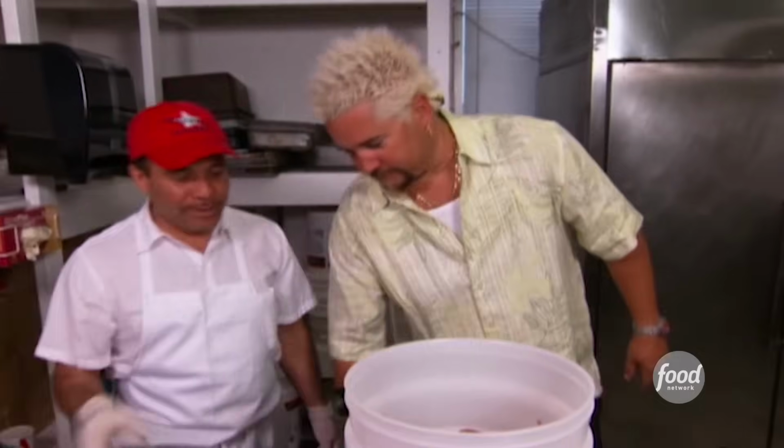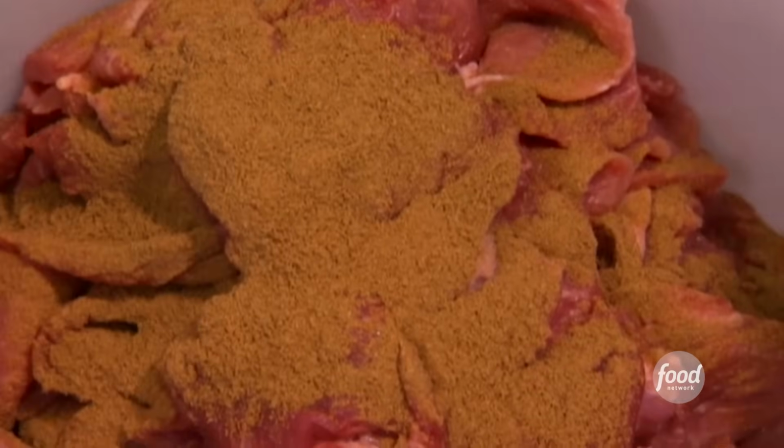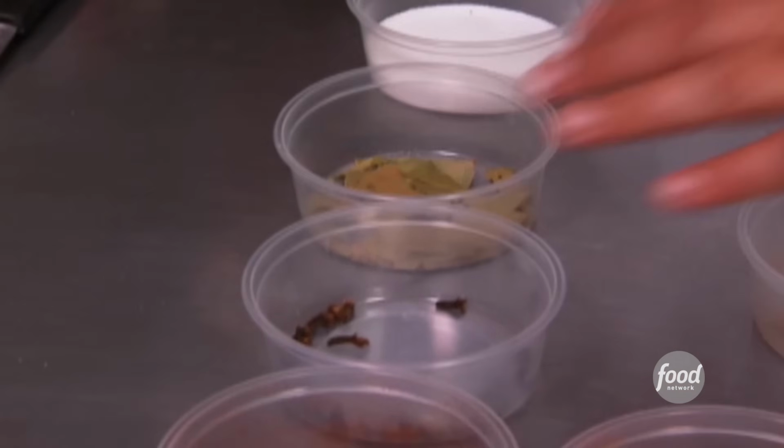Everybody in the pool. Now we're gonna marinate: cumin, cayenne, the garlic, California chili, New Mexico, clove. Now, you never grind up the clove? We put it whole. Bay leaf, salt, aceite, the oil. Look at that.